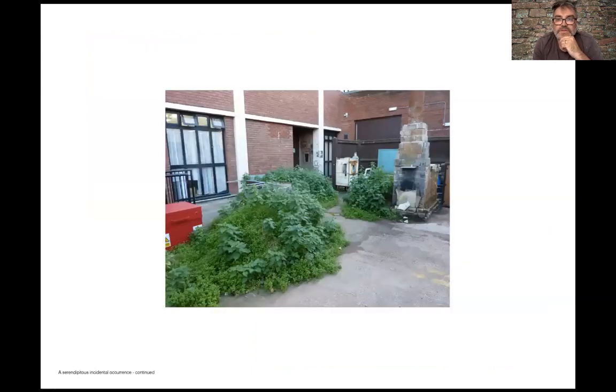Now back to our ever expanding and growing piles of soil, which are now taking on quite epic proportions, and quite dangerous really. The nettles were taking over, so they were quite unapproachable.